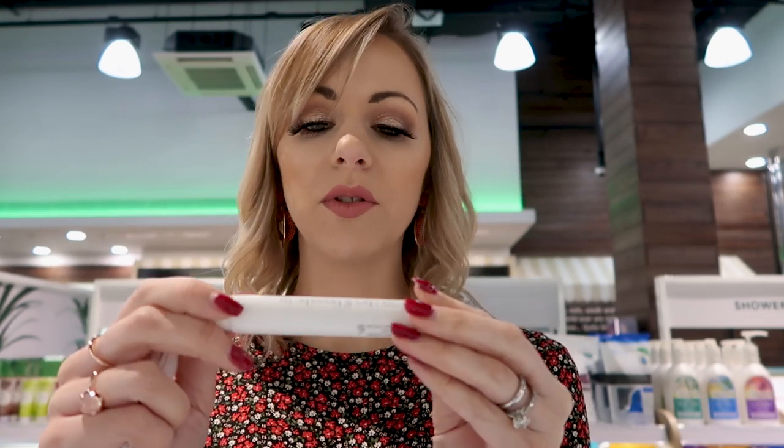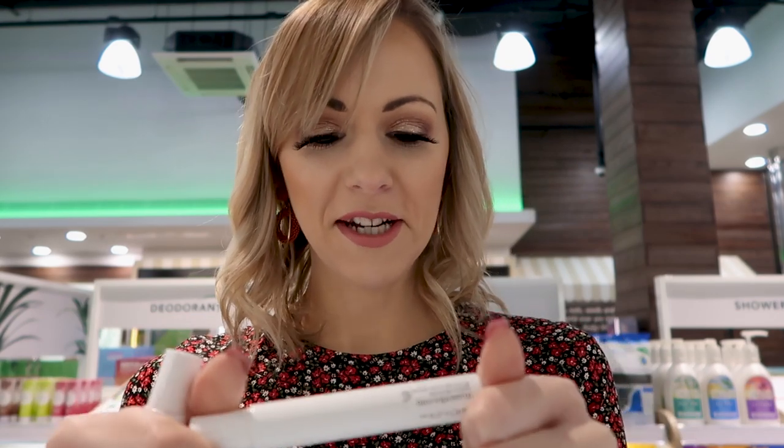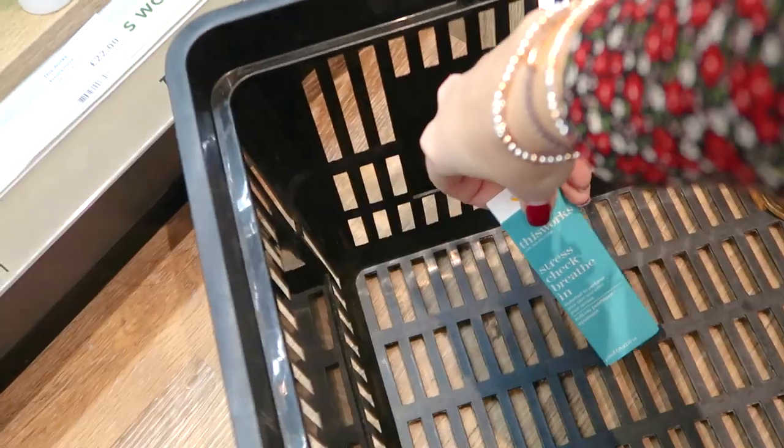So it says it refreshes and calms your senses, so you stress less, which I could definitely do with some help with. So I think rather than my top up of the pillow spray, I'll probably go for this one, because then I can just keep it in my handbag or on my desk when I'm working and stuff like that. So that will be going in the basket.